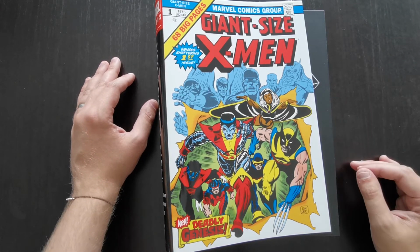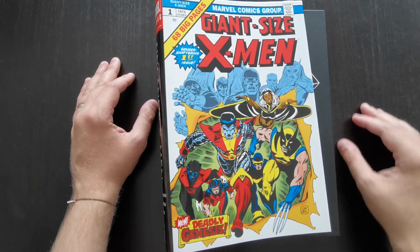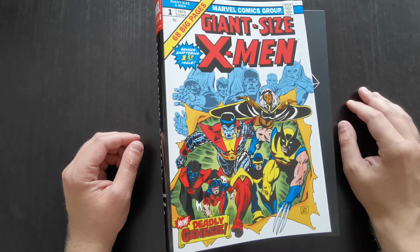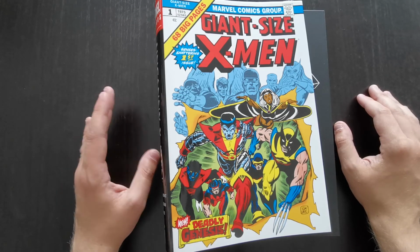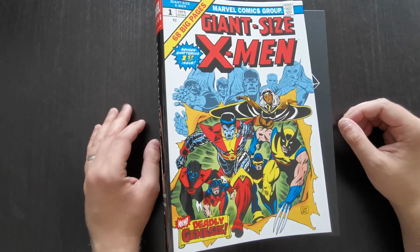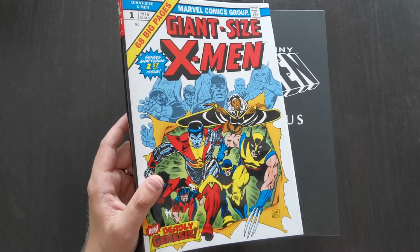And really from that point on, for the rest of Claremont's run, for me, there isn't really much of a weak point. There are moments where obviously it's not all as good as everything else, but for the most part, it's kicked into a higher gear by that point and it just gets better and better.